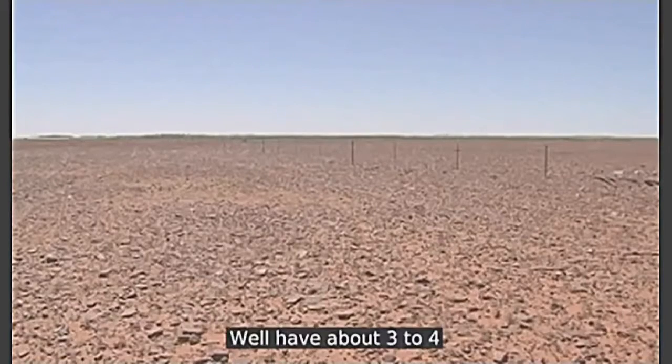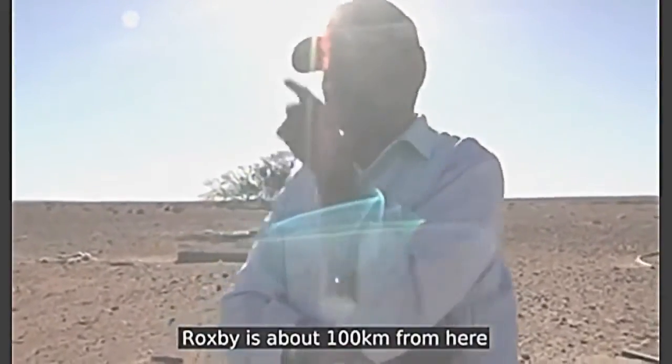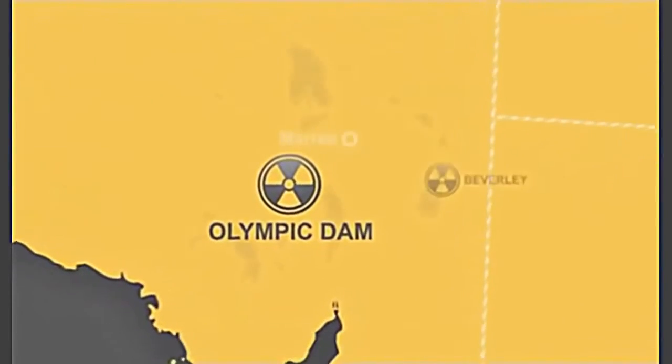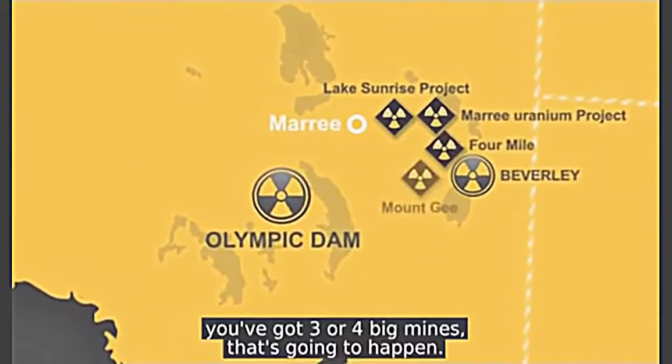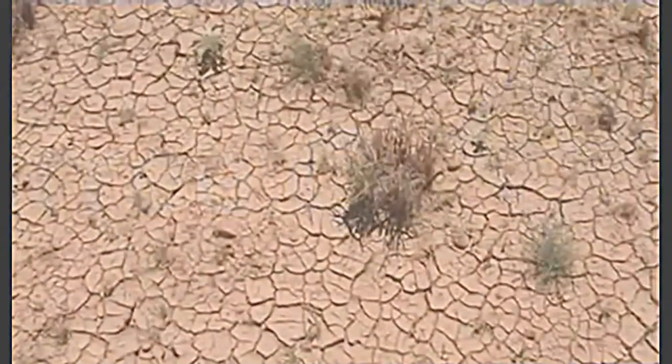What about four big uranium mines within a radius of 50 kilometres or 100? Well, Roxbury's about 100 from here, but if you go to the east, you're probably looking at 50 kilometres. So, say within a radius of 150 kilometres, you've got about three or four big uranium mines that's going to happen.